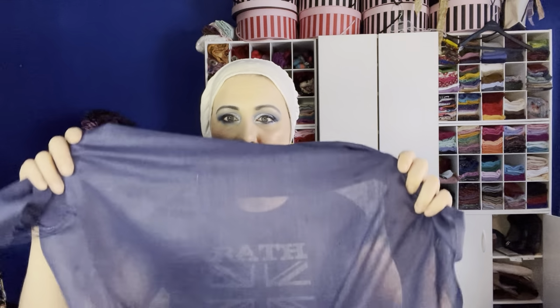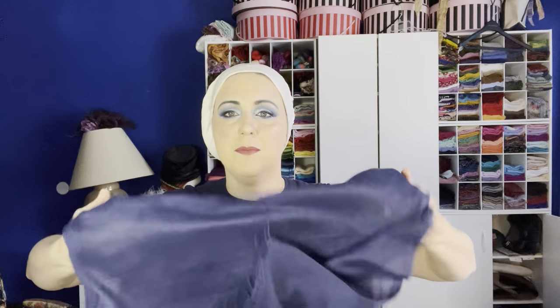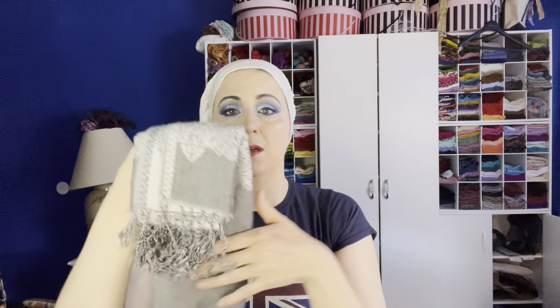But to the wrap, now that it's almost 5 minutes in, I'm going to be using, oh my goodness, this beautiful blue cornerstone. I'm going to lift it up. You can see the fringes here. And I'm going to be using this gray cranberry.